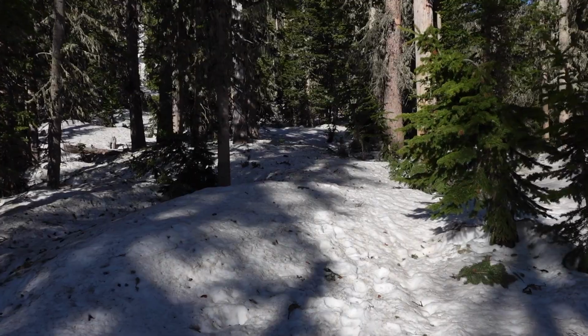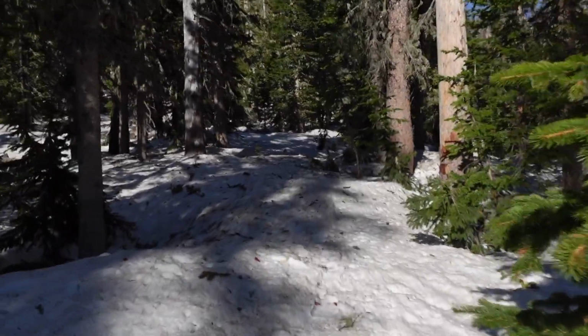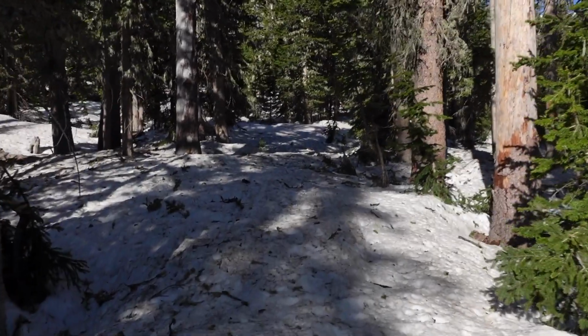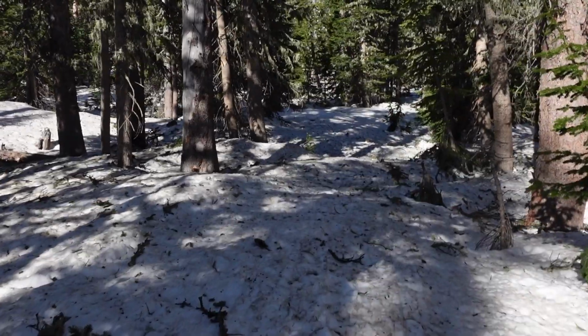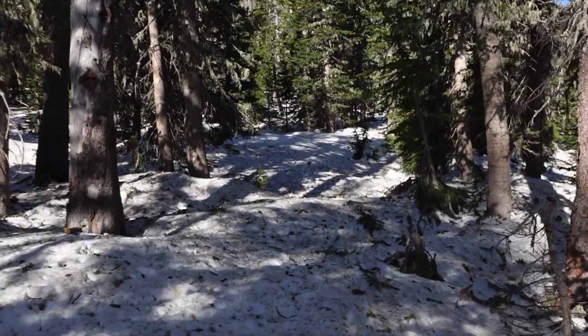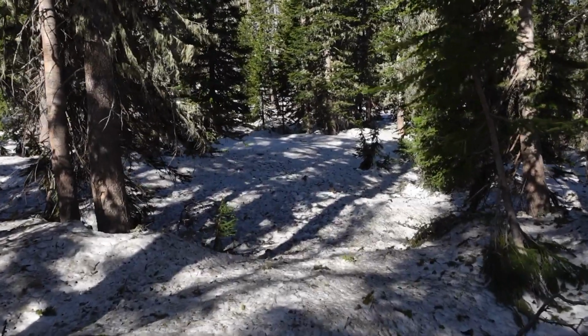And the exact same point that we bailed out, those guys bailed out too. They hit the exact same section that I saw, and they were like, nope. And they came down the pass. It seems like everybody's kind of doing the same thing, so it's a rough stretch. Definitely needs more time for snow to melt.